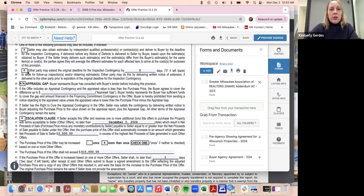This contingency also allows you to extend your deadline for your home inspection contingency by blank days. So I put 5 days here. Now, it just doesn't automatically extend. So if you recall our original offer, our home inspection contingency was going to be due in 8 days. Well, say we're having a hard time getting follow-up inspectors in, and we're still trying to get estimates, and both parties agree to signing an amendment extending the inspection contingency deadline to allow for us to finish negotiations and gathering information.